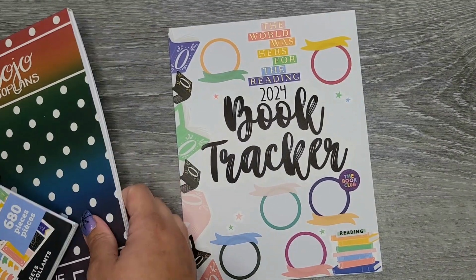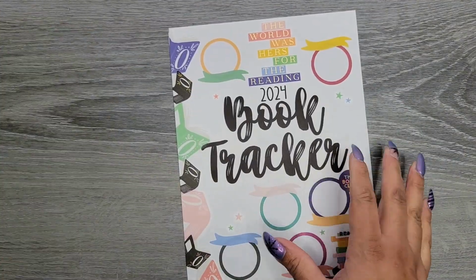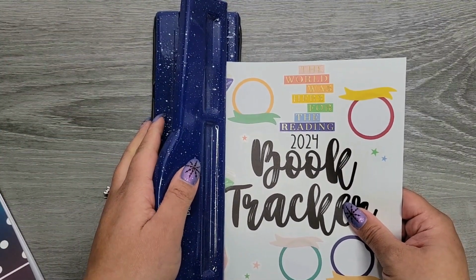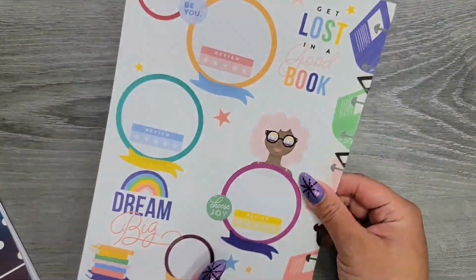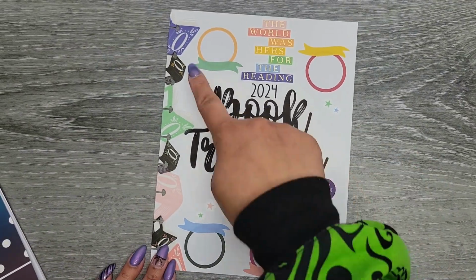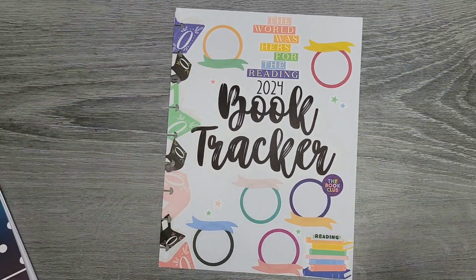Book tracker all done and set using Bookish and Books Are Magic. And then my jewel tone shapes. Let's get this punched so we can see what it looks like. And there we go. I feel like that's fun. It's simple. And if you don't read a lot of books, even just doing the front side is fine. But I like this. We're going to try it out.